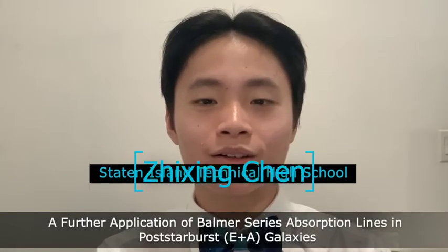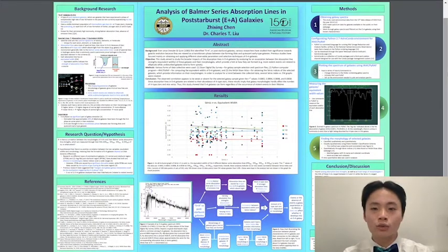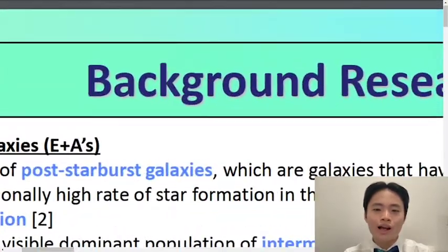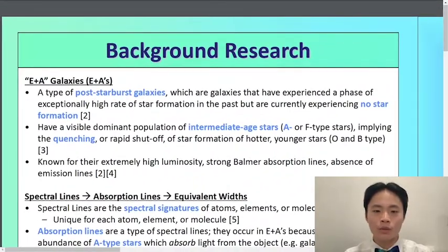Hey, I'm Z from San Jose High School, and I study Balmer absorption lines and post-starburst with E+A galaxies. Through my in-depth analysis, which we'll get into later, my data showed that an idea opposing what was traditionally accepted regarding E+A formation is correct. But first, what are E+A galaxies? Well, these are galaxies that have been through the starburst phase, a phase where a galaxy is undergoing a tremendous amount of star formation, hence the alternative name post-starburst.